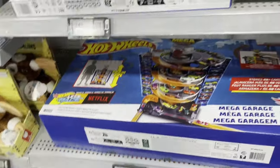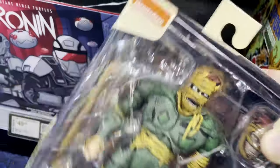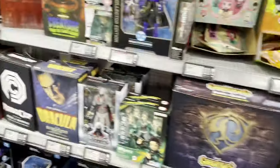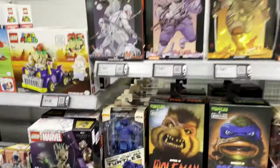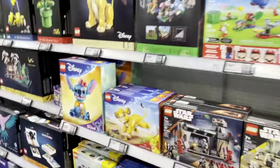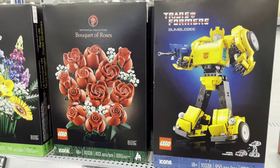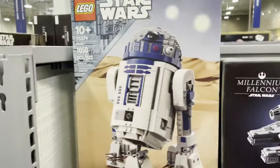Some Hot Wheels, some more TMNT stuff. It does look pretty cool, like action figure wise. But I think this is $36. More monsters, the Ronin series here. The Wolfman. So like the horror series TMNT crossover looks like. Some pretty cool Lego sets. I'm not a big Lego fan, but that's a good looking Bumblebee, even though I'm not a fan of Lego or Bumblebee. It's kind of cool looking. William Falcon, R2-D2. That's about it for Best Buy.